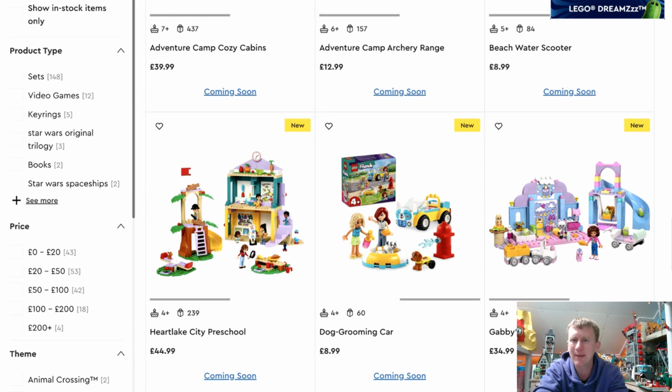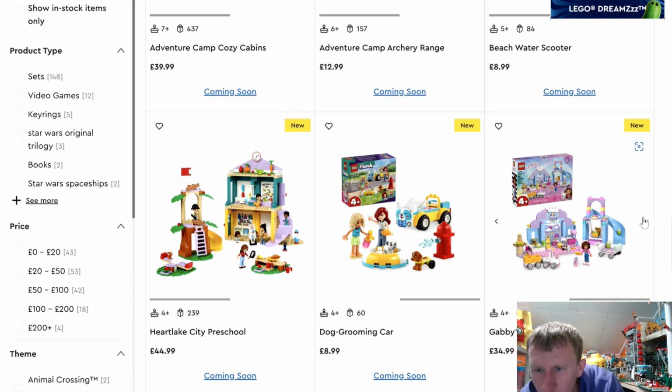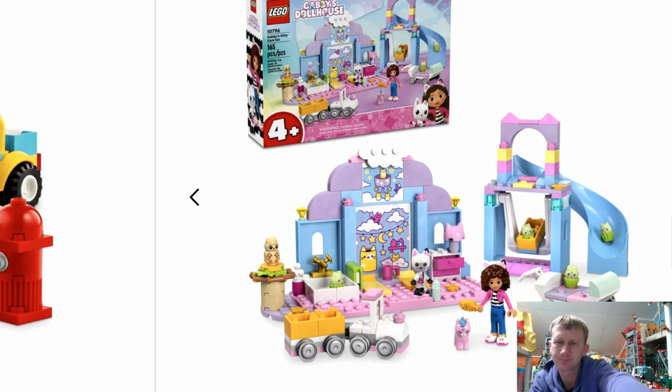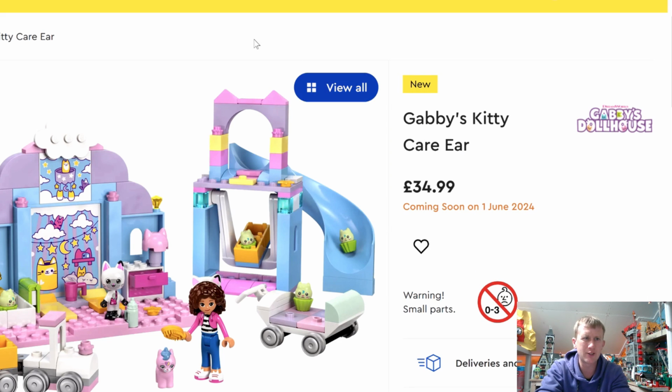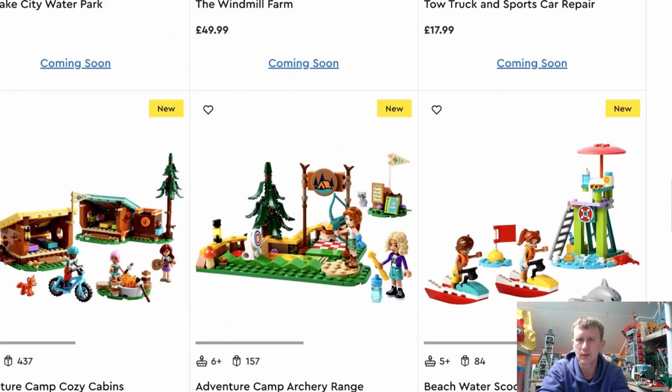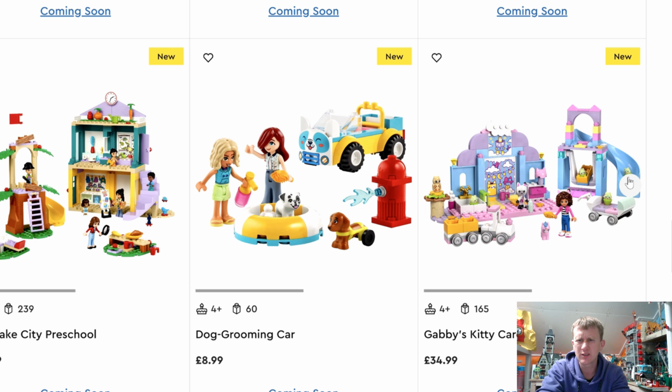And then you've got a Gabby's Kitty Care here, whatever that is. It's got a slide anyway, and it's a 4+ set, and it does look like there's some kittens going down the slide. Use your imagination. I didn't mean to click on that. Use your imagination, and obviously you can create all these different things. There's a Gabby's dollhouse. So is that what's under the Friends?